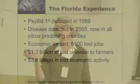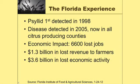In Florida, now, you've been asking about Florida. The psyllid was first detected in '98. The disease was detected in 2005, and they did not do anything to try to control the psyllid at first. When it got there, they said, oh, we've got the psyllid, but they have no disease, so we're not going to worry about it. In that time, it moved all over the whole state, heavily infested the state, and when the disease was found, it was too late. It was all over the place.